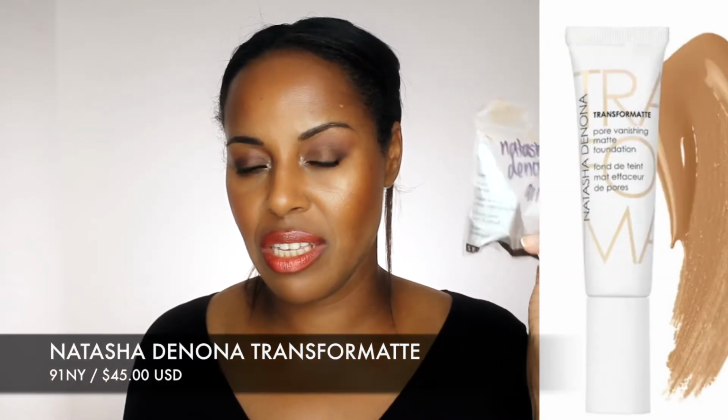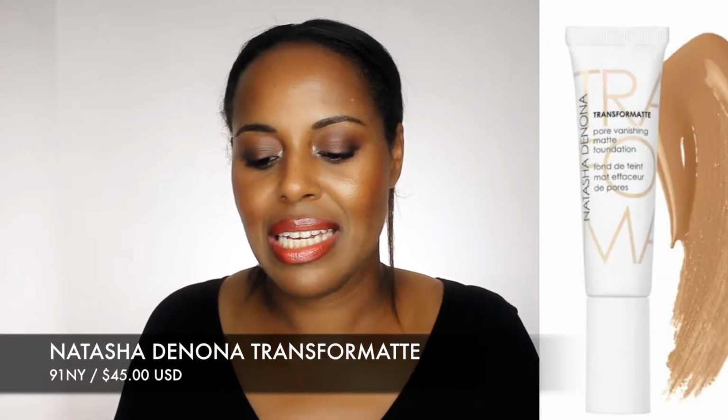I tried one new foundation, which I received a sample of. It's Natasha Denona's Transformatte foundation. So that's the little messy container right there. I do have quite a bit left in there. It comes in 35 shades, various undertones. I noticed there's yellow, there's neutral yellow, there's regular yellow, there's cool tone, there's warm tone. It just has all different types of undertones.